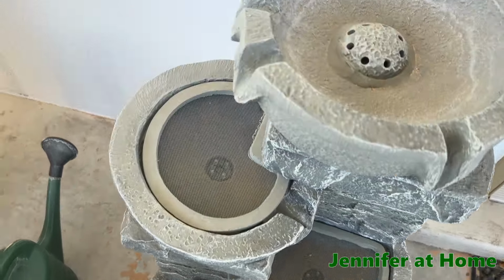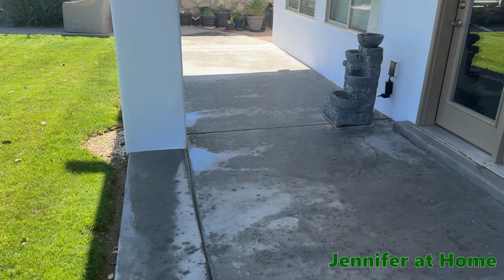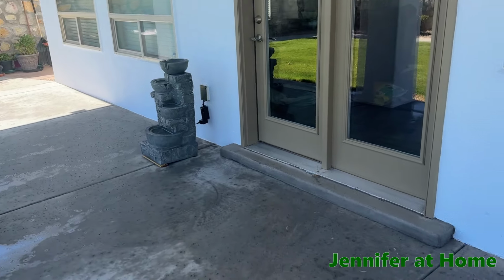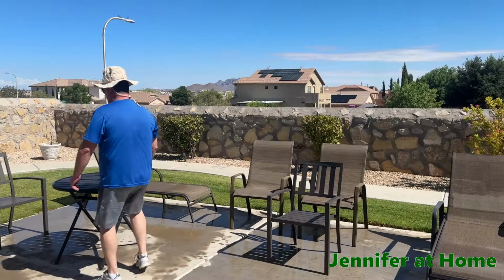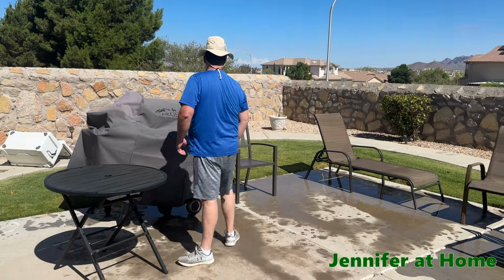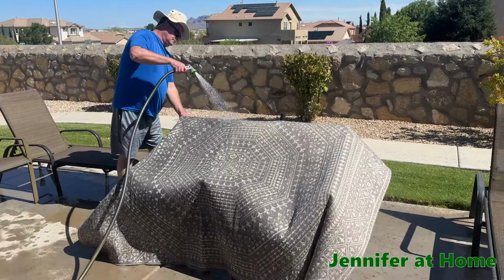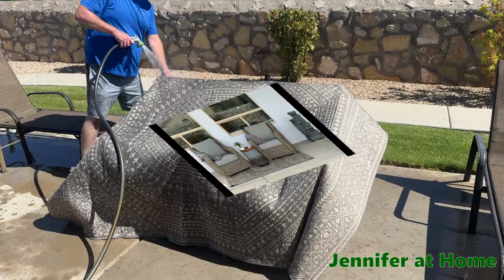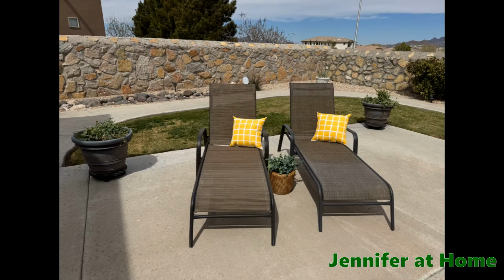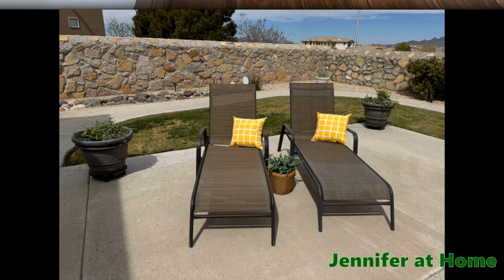We have removed and washed everything from our back patio. The dust storm made a terrible mess. We had so much to clean up. Alan has washed all of the chairs and patio furniture. He's getting everything clean. Alan's washing down the rug to get it nice and clean as well. Everything is clean and put back where it belongs. I'm so happy to have all of this dust cleaned up.